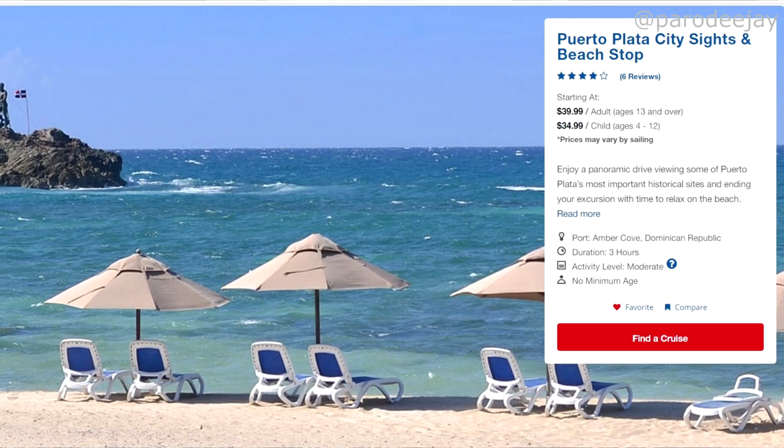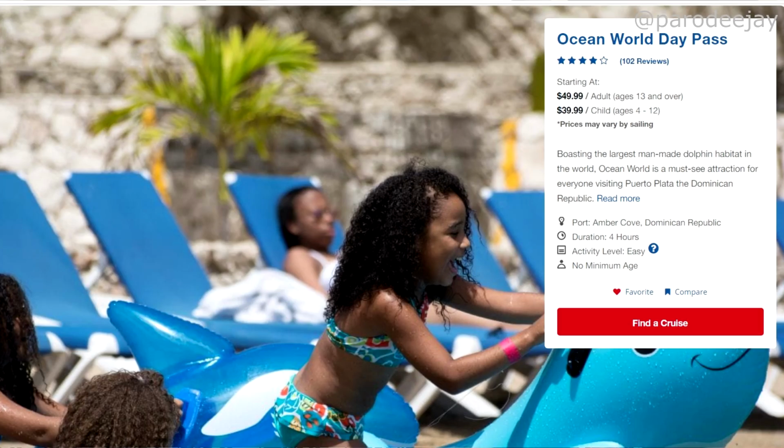They do have standard city tours. There's the Puerto Plata city sites and beach stomp. Just always a good way to see the island. We like to do city tours and things when we can. Yeah, you learn a lot about the local culture. You can usually find them for like $40 or $50 a person, something like that, and it's always a fun day.